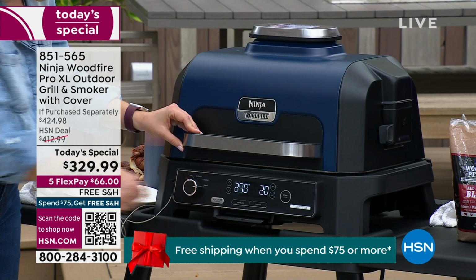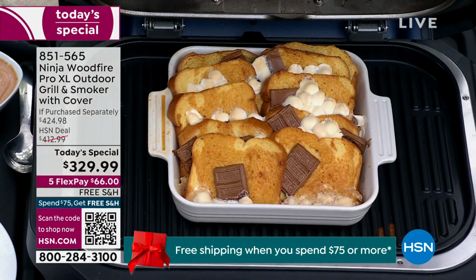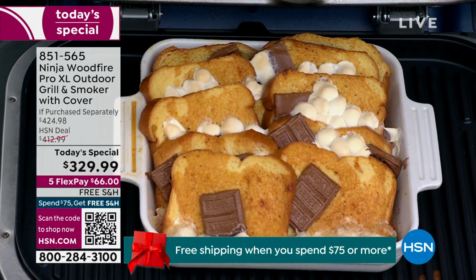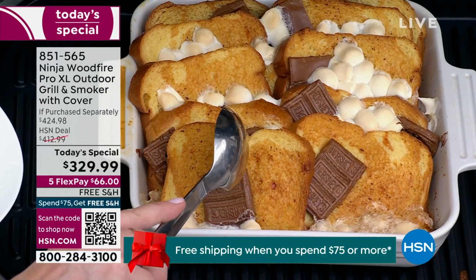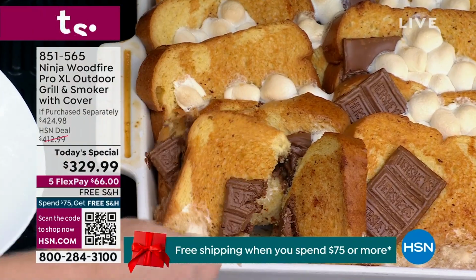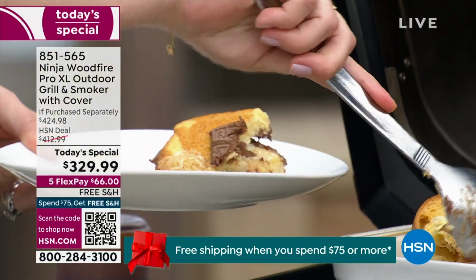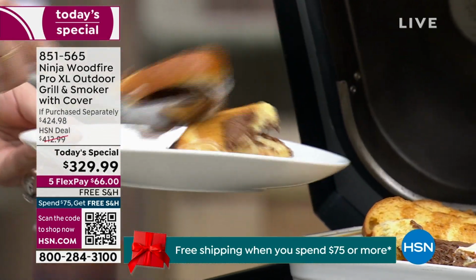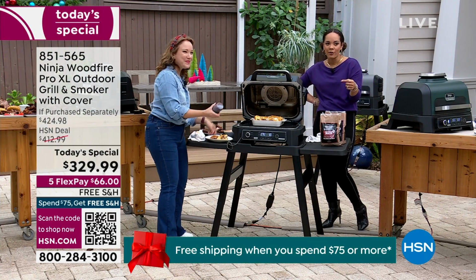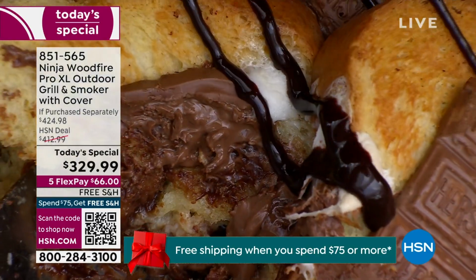But what I have right now, we used the bake function with a little bit of smoke flavor. So we did a s'mores bread pudding. We gave it just a little kiss of smoke, and imagine, this smells so good. Just like you had it over a fire pit. That's what I love. Yes, I can smell the chocolate, I can smell the marshmallows, and I can smell that smoked flavor. And what I love as well, because it has that built-in thermometer, it sings to you when it's done. It visibly says, like, food ready or get your food, so you know whenever it's done. And for those who are savvy with the app, I know you can track it through the app as well, the Ninja app, which is really great.